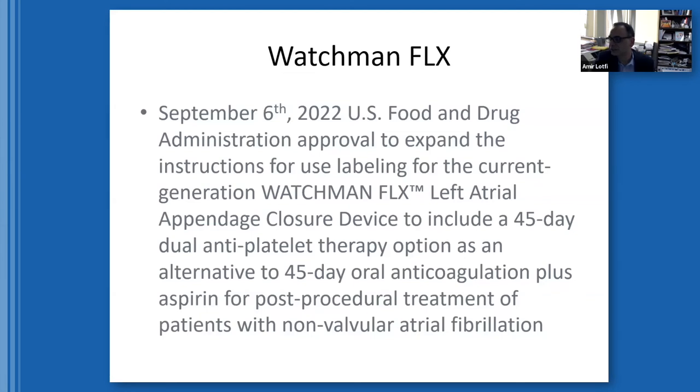How soon after AFib should you see a cardiologist? If you've been diagnosed with atrial fibrillation, you should be referred to a cardiologist or see your clinician as soon as possible.